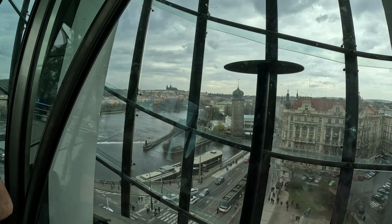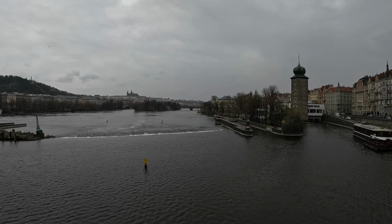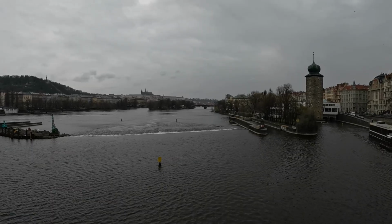So it's probably not a major attraction of Prague, but we are very happy with our drinks and sit down looking at the view. So it's about 10 minutes after our last video and the rain has come in. It was always supposed to rain today, so I guess we were lucky to have some sun earlier. But we've got this nice view of the castle in the distance, river in the foreground.